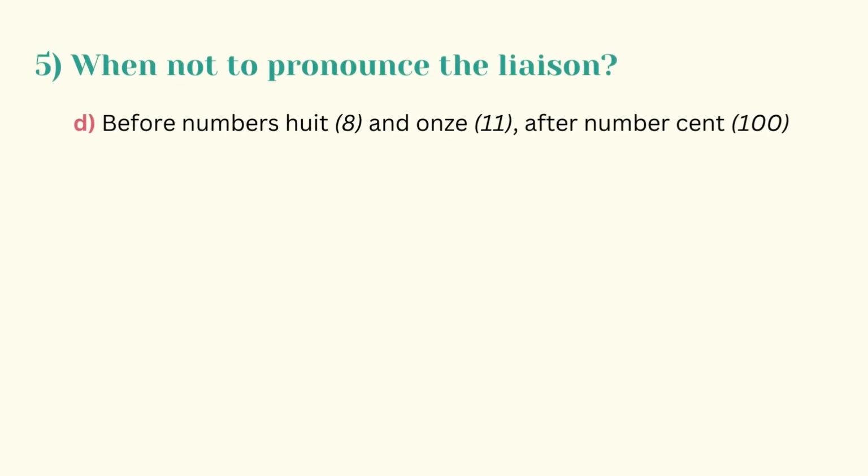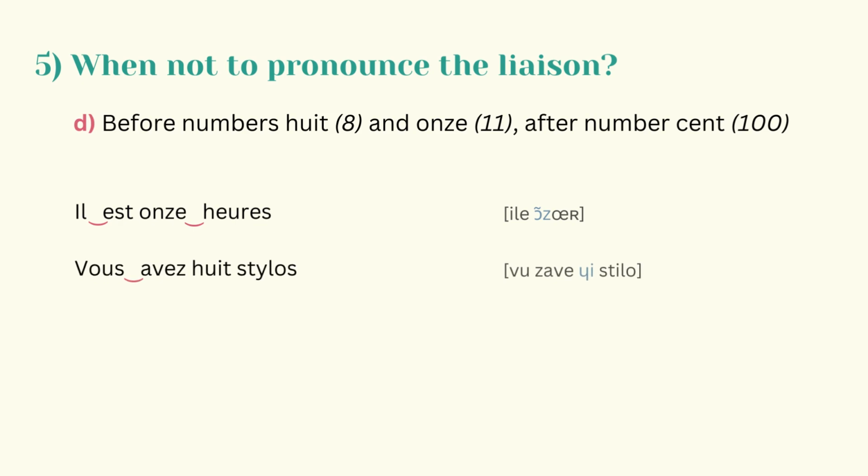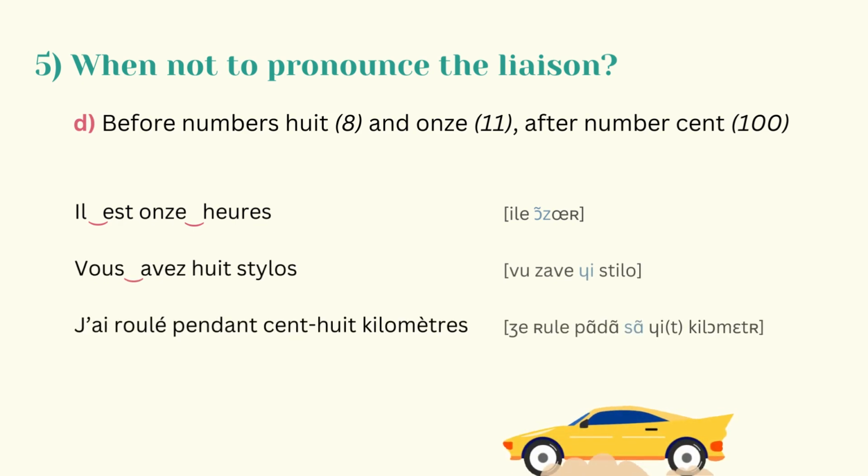Before numbers 8 and 11 and after the number 100. As mentioned earlier, liaisons are usually used after the numbers. Yet, there are exceptions. Liaisons are absent before the numbers 8 and 11 and after the number 100. Il est 11 heures. Vous avez 8 stylos. J'ai roulé pendant 108 kilomètres.